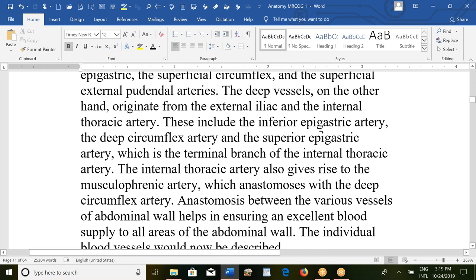These include the inferior epigastric artery, the deep circumflex iliac artery, and the superior epigastric artery, which is the terminal branch of the internal thoracic artery. The internal thoracic artery also gives rise to the musculophrenic artery, which anastomoses with the deep circumflex iliac artery.